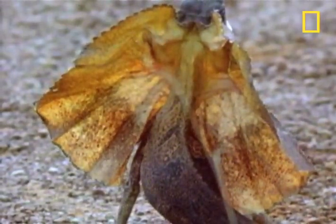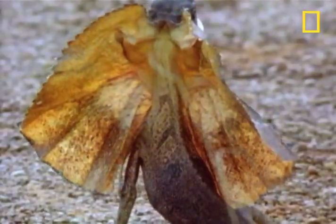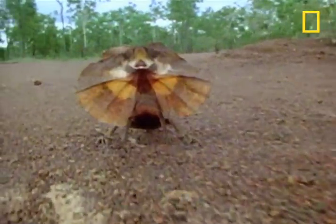Look, let's go all the way with this thing. Let's pretend you're a predator. Are you ready to see the frilled lizard in full scare mode? Okay, collar boy, let's see what you got.